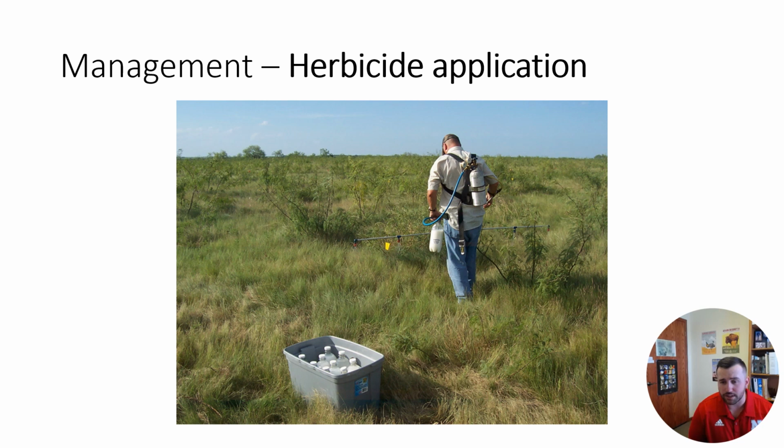A lot of these pesticides will kill any plant that they touch out here in the field, and since we're not really dealing with Roundup resistant plants out here, it's important to not just coat an entire area with herbicide, because otherwise you're not going to have anything left for habitat or livestock.